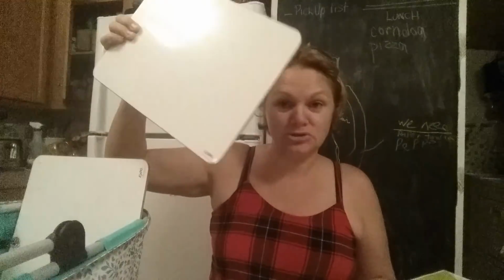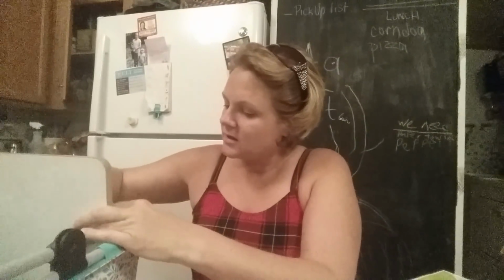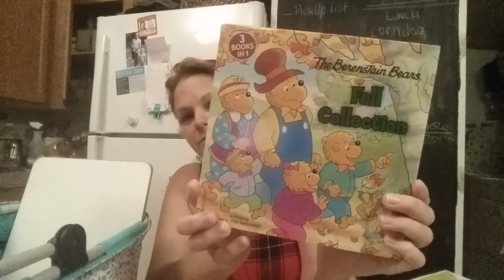You always have to have some dry erase boards. More stickers, dinosaur stickers. I got this book, Berenstain Bears Fall Collection. It's got three books in it: The Harvest Festival, Give Thanks, and Thanksgiving Blessings. I think we picked this up at Sam's. This is our theme book that we're reading and rereading.